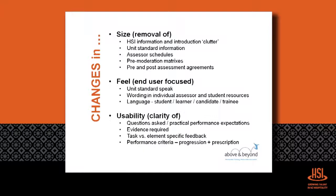The pre- and post-assessment agreements have also changed. There is no longer a pre-assessment agreement. Any child that attends a high school in New Zealand already agrees to being assessed at the beginning of their academic learning. The post-assessment agreement has changed. This is where the student signs to say that they have been assessed, they know the outcome of that assessment, and they have been given feedback. Along with the removal of the pre- and post-assessment agreements, the student is no longer required to write their name and NZQA number at the top of each page of the assessment.